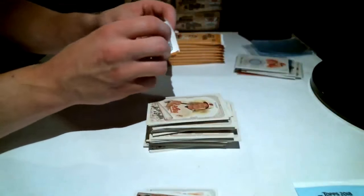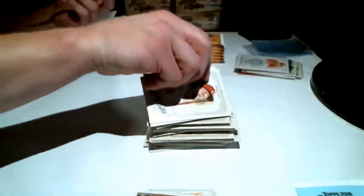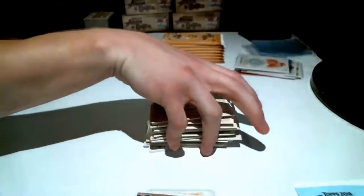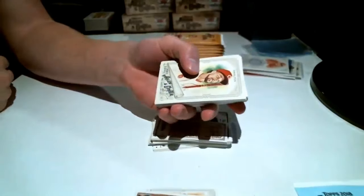Abraham Lincoln's hair strand. Wow. That sounds so silly just saying it, but those things will go for high prices. Crazy. All right. Next, Apex.